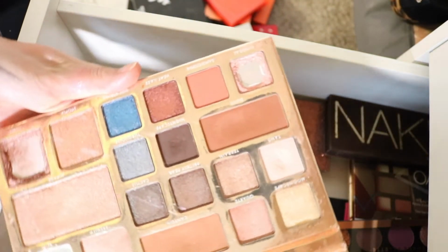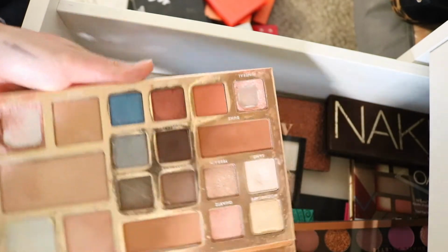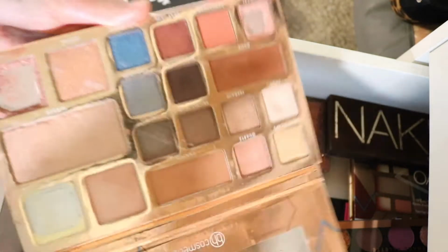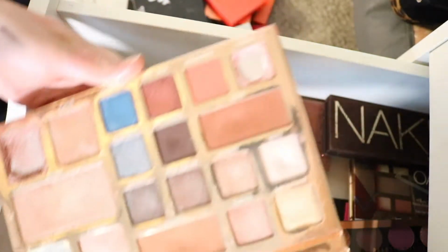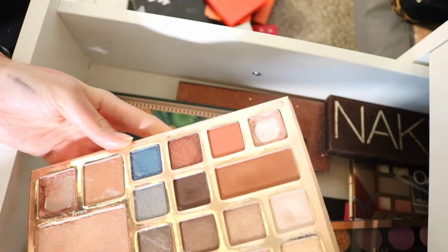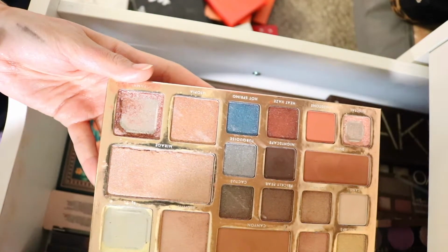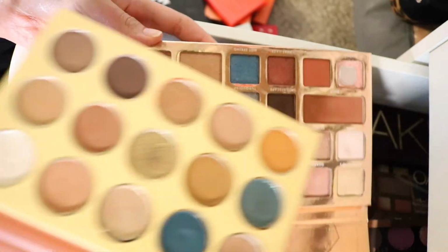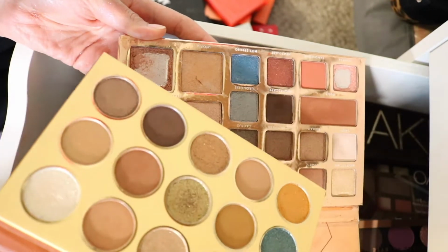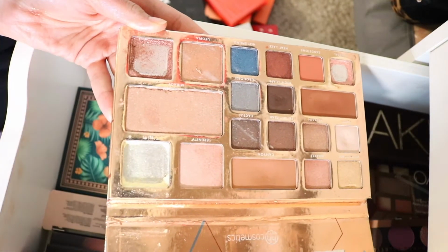I broke mine, I dropped it, and I busted quite a few shades. This shade in the corner is missing, and then these two shades over here are now gone. So I bought a backup from eBay or something. That's how committed I am to this palette. And now, once I look at this, it's very, very similar to this guy right here. Is she a dupe? Kind of, right? Do you guys see it? I see it. So anyways, that made me really happy.